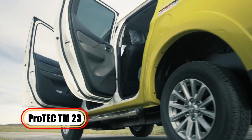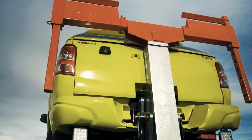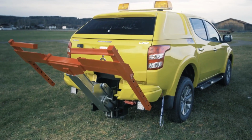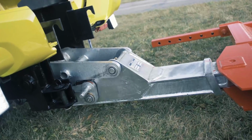Number 1. Pro TEC TM23. Germany has created an intriguing evacuation service option that combines mobility and simplicity. The Pro TEC TM23 system has already been in service for more than 20 years, so you might have seen it before.